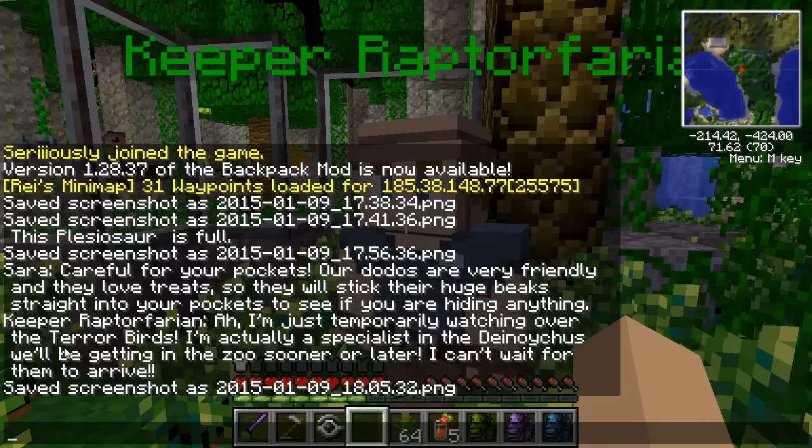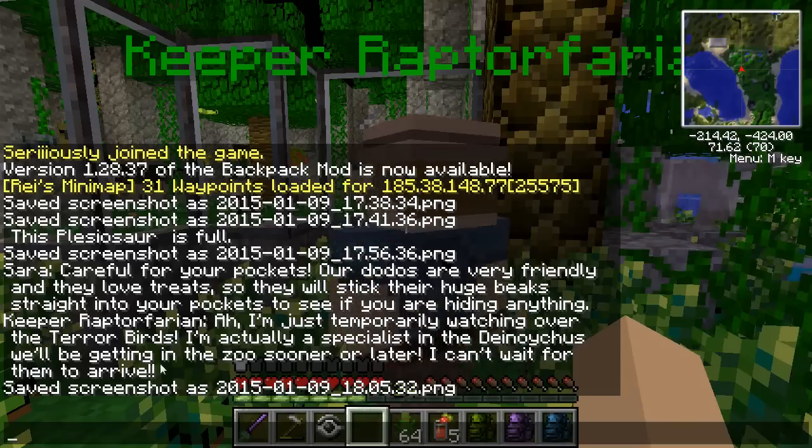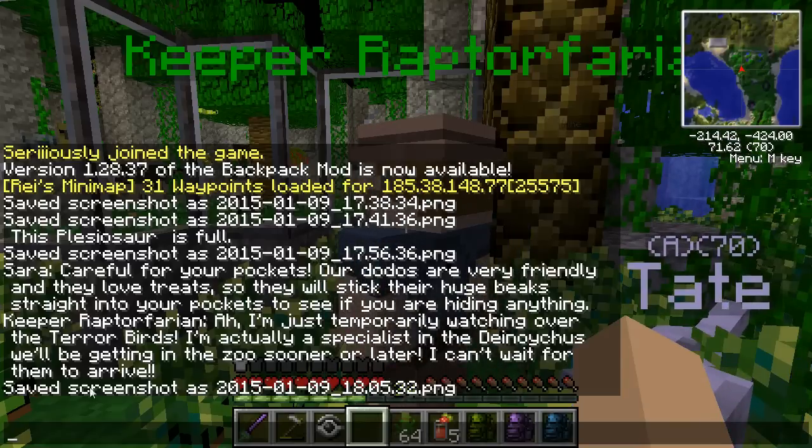I'm just temporarily watching over the terror birds. I'm actually a specialist in the Deinonychus, and we'll be getting in the zoo sooner or later. I can't wait for them to arrive.